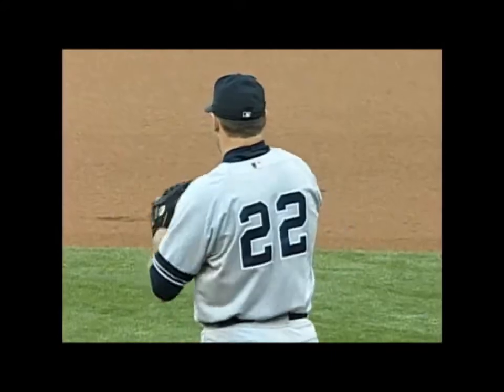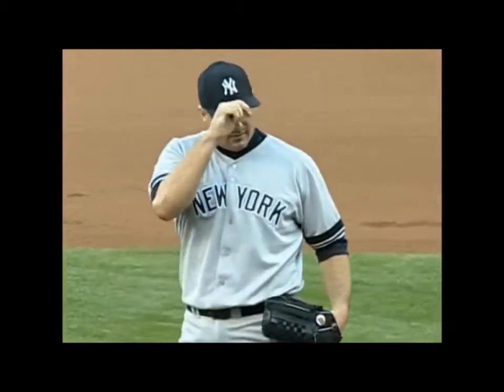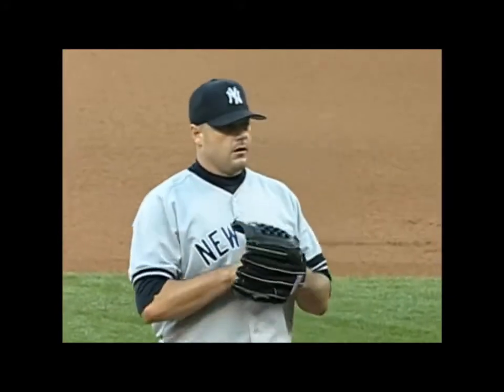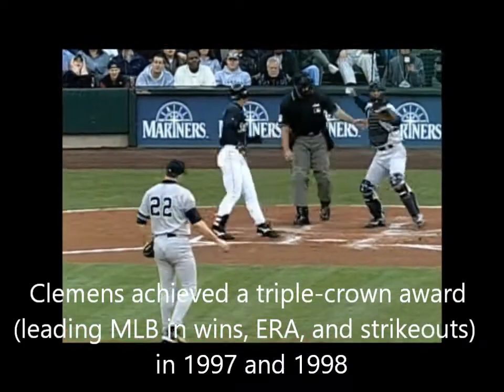The Rocket, Roger Clemens on the mound, 13-8, 3.70 ERA for the regular season. The ERA is the second lowest in the American League behind Pedro Martinez. And during the postseason this year, 0-2, 8.18. And Rocket's pitch is caught on him. He blew it by him.